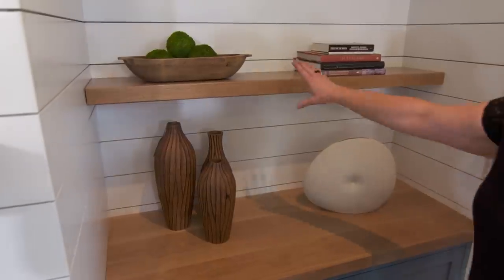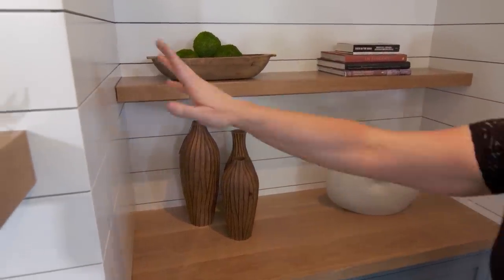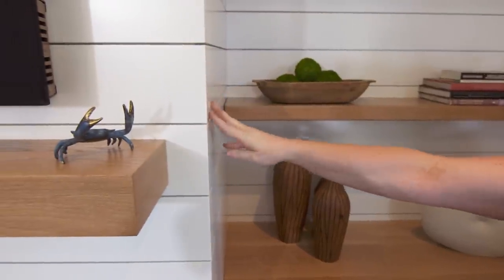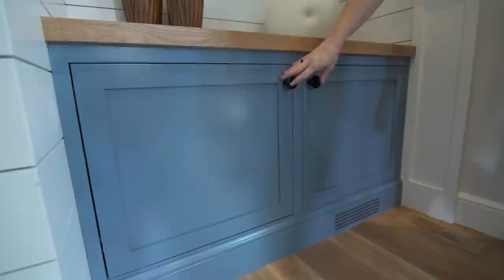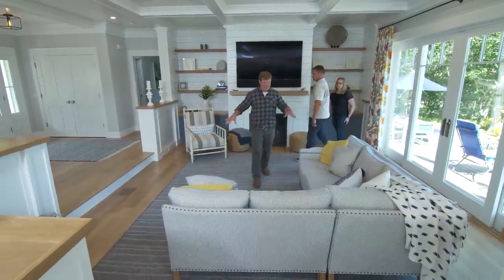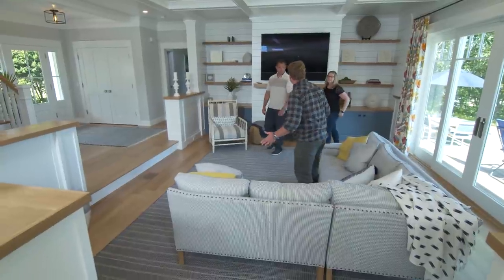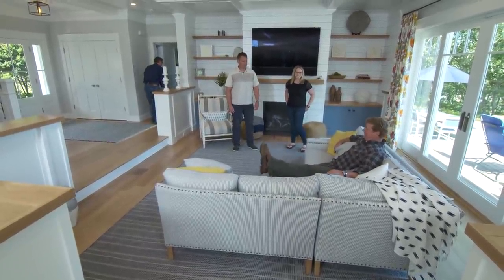It is, and we brought the white oak into the living room space with these floating shelves and added shiplap with a nickel gap detail. Brought the same blue in from the kitchen into these cabinets. Terrific, yep. And so for the furnishings, the blue couches, sort of a beachy feel, right? Mm-hmm. Be nice if I had a little place to put my feet, though.